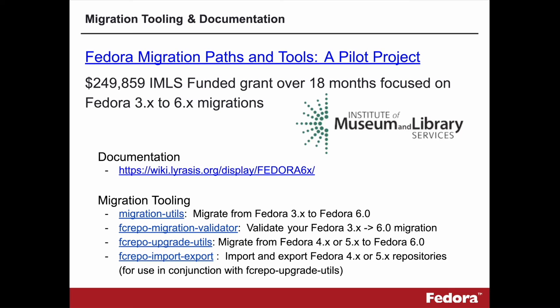Just a brief rundown of the grant. In 2020, the Fedora program was awarded the grant to develop, pilot, and document migration tools and pathways to bring Fedora 3.x users to the newest, most supported version of the software, 6.0. We do know that hundreds of institutions across the US and abroad are still relying on Fedora 3, and this continued reliance on that version puts the stability, security, accessibility, and also the functionality of these repositories at risk.